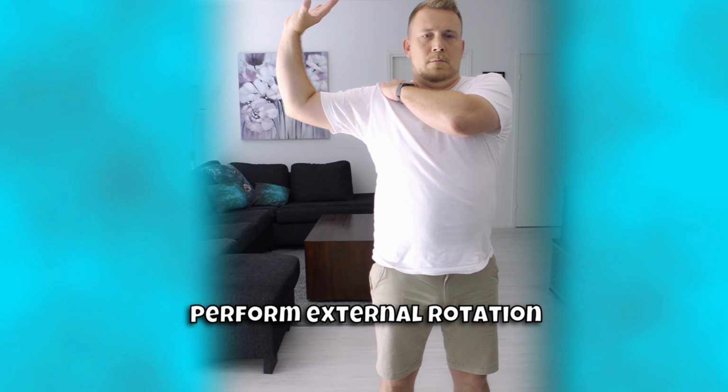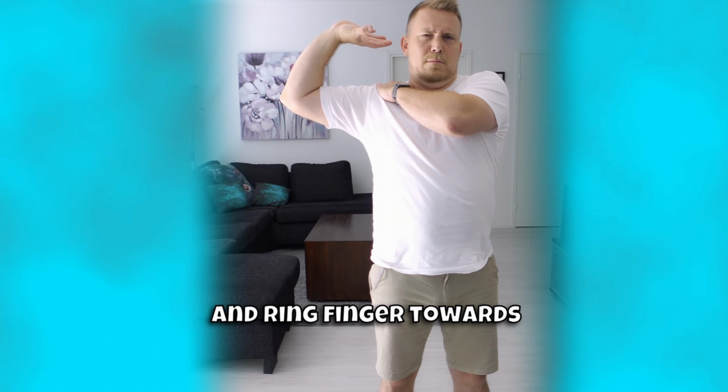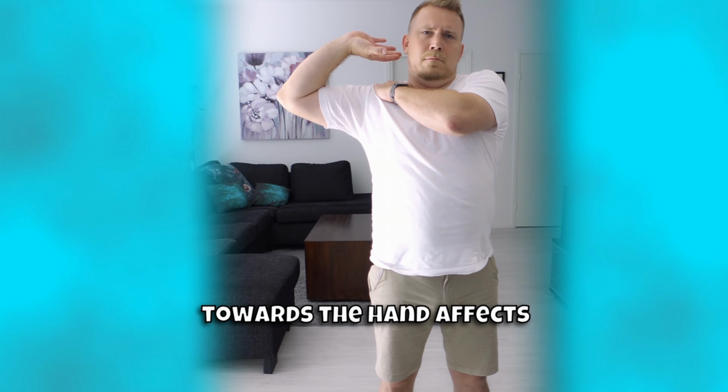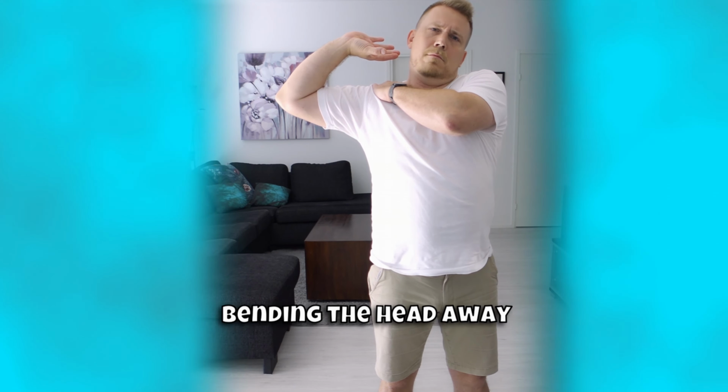Perform external rotation of the arm. Move the little finger and ring finger towards the ear. In this position, you can assess if tilting your head towards the hand affects the upper limb symptoms. In some cases, bending the head away from the hand may provoke the symptoms. Additionally, you can see how the wrist flexion position affects the feelings in the hand.